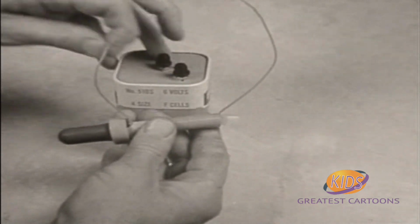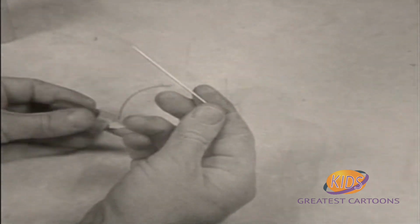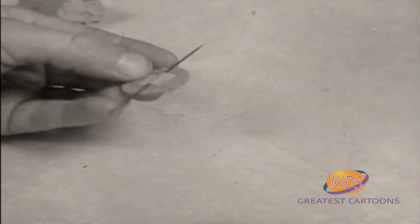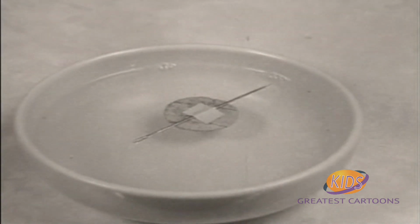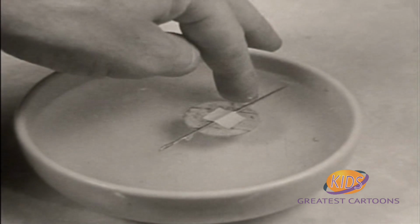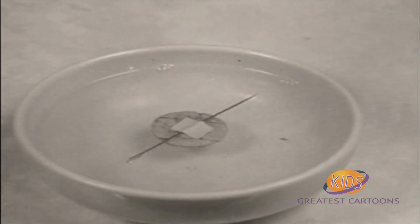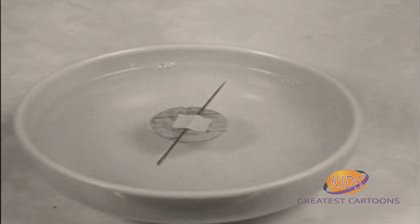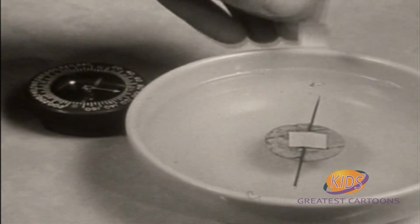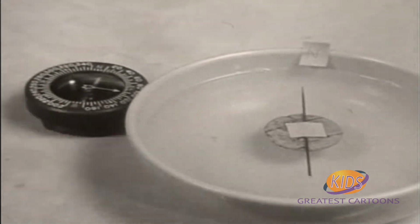Good. And then when you've done that for a while, you loosen the wires. Take the needle out. Then you cut a thin slice of cork and tape the needle to it. And you float this assembly in a saucer of water. Notice, the needle always wants to point one way, no matter which way you try to redirect it. It's pointing to the magnetic North Pole. It's pointing north. And to check this, you put a regular compass next to it. And see, its pointer goes the same way as your emergency compass points.